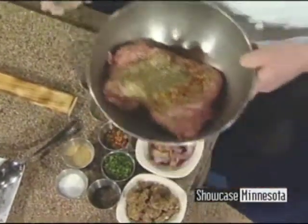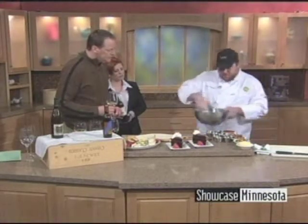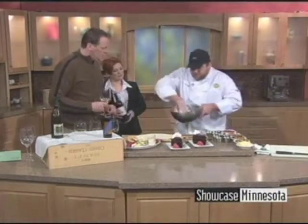Is this on the menu at the Loring? Yep, this is our house-made spicy Italian pizza. Love it. A little bit of onion powder there to finish it up. Pinch of salt and pepper just to taste. There we go. Mix it up real good.